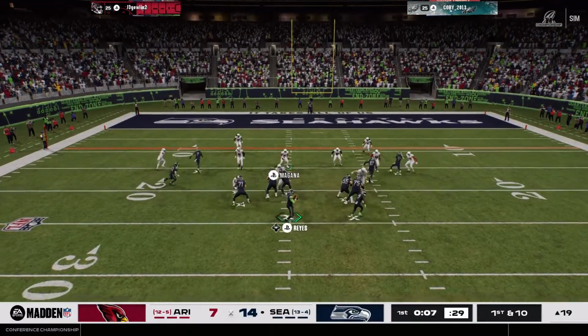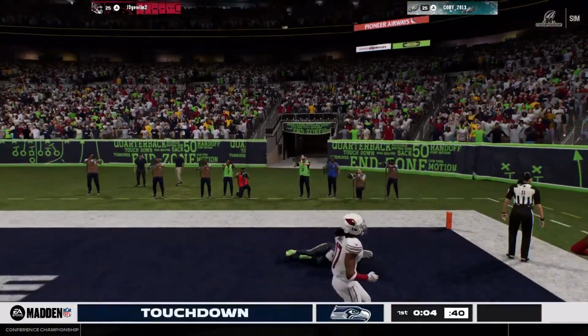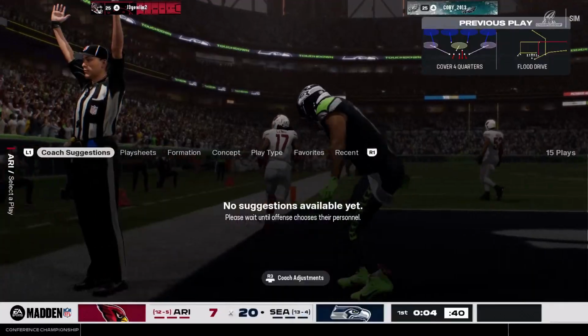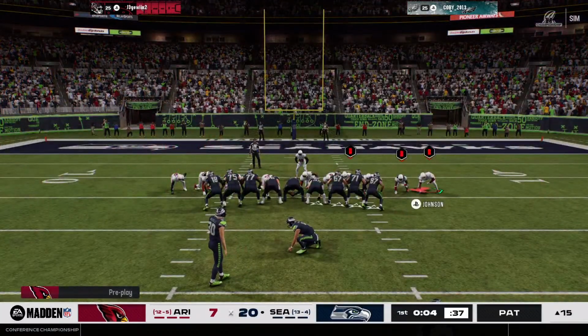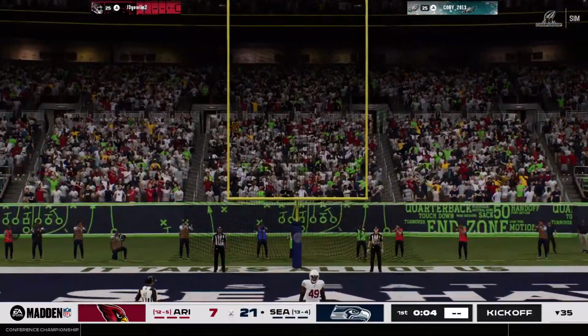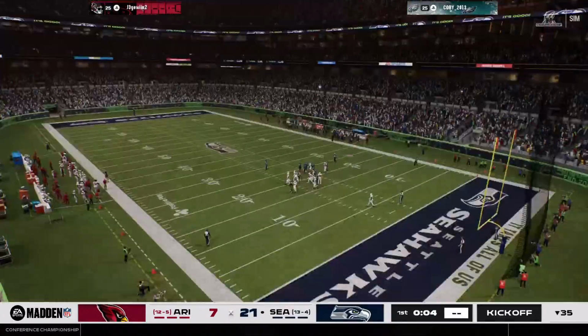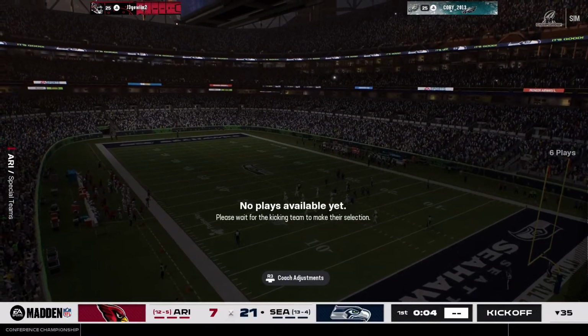First and 10, working inside the red zone. And he's got it in the end zone for the Seattle touchdown. The Seahawks grow their early lead to 13. It's a Jaylen Waddle touchdown. His second scoring catch of the game. That one right down the middle. And the Seahawks double their lead to 14.